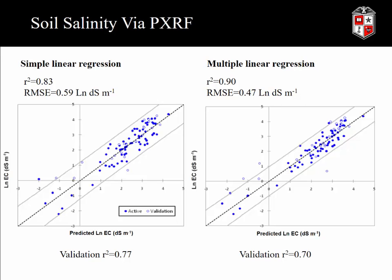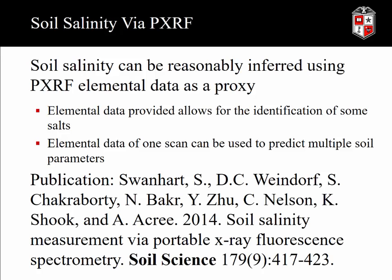Now our validation R-squares were 0.77, 0.70, not perfect, not as good as ICP. I'm not here to make that argument. But again, it gives us an idea of what we're looking at in the field in 60 seconds. And that's a pretty powerful predictive technique. So we concluded that soil salinity can be reasonably inferred using PXRF elemental data as a proxy.